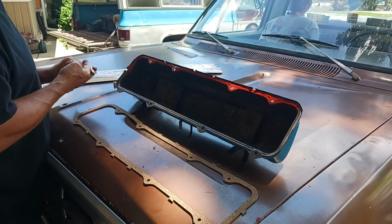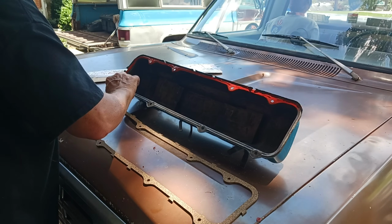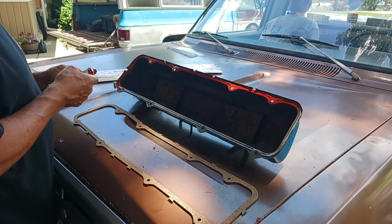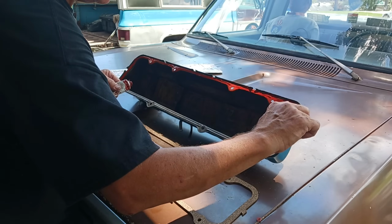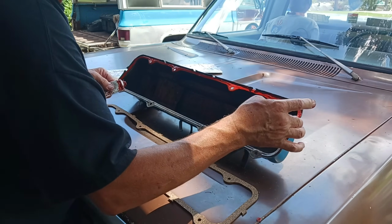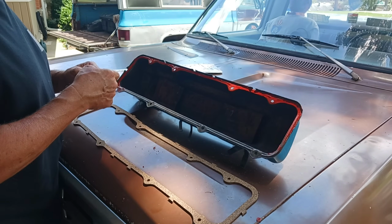Yeah. You think that works? I mean, you guys tell me. Because I don't know. But I like the red RTV look anyway. And this is all clean now, finally. That took a month of Sundays.